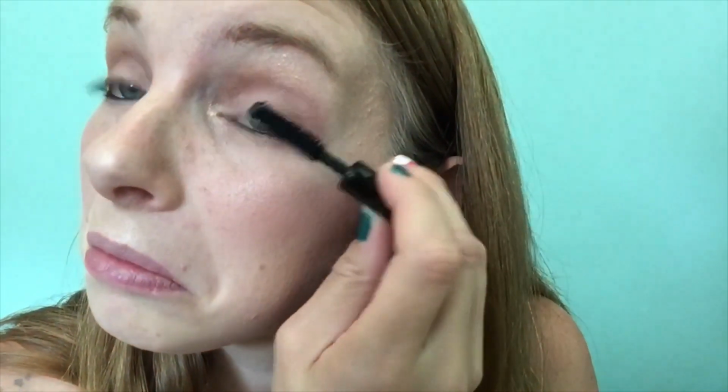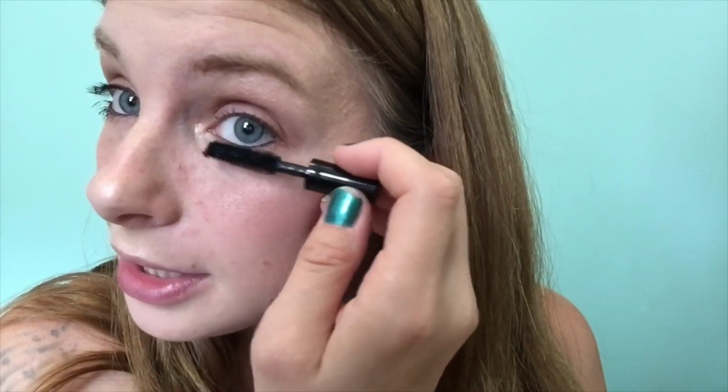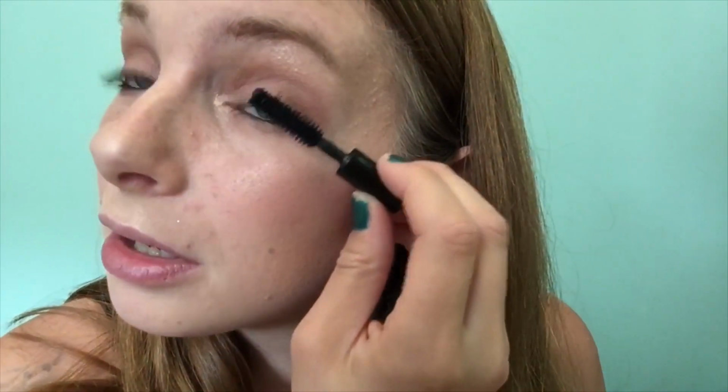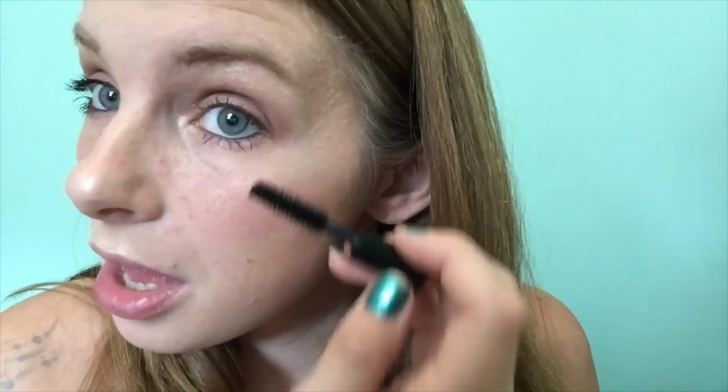So I'm excited to see how this works. I'm usually not a fan of these soft bristle brushes, but it's looking okay. This is actually looking really nice. I really like this actually. That's cute. I like it. Last up is lipstick.